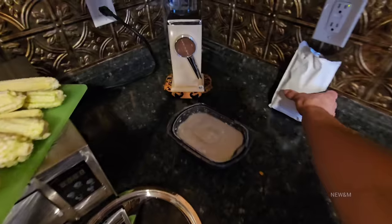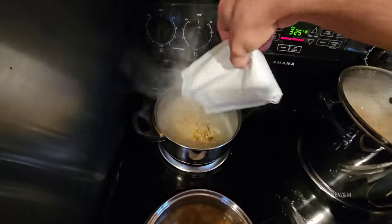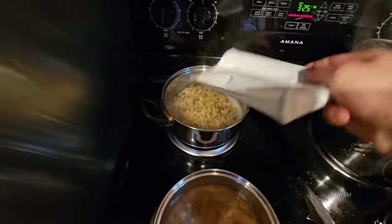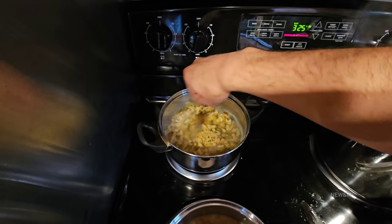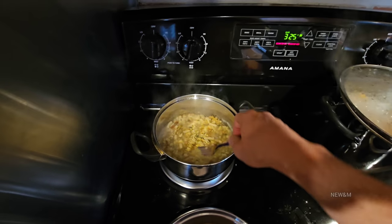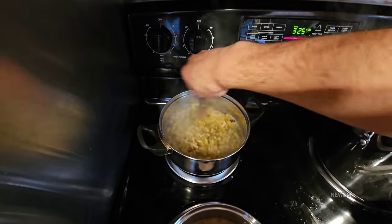Trying to time everything to come out at the same time. Not that easy, but I did a pretty good job. And the stovetop stuffing, just throw it into the butter and water, stir it, take the heat off, and that's really easy to make. I love stuffing, so the bear or anything outside in the yard is definitely not going to get any of that, because that is going to be gone.